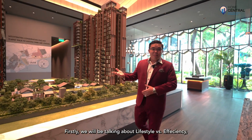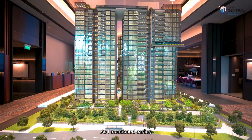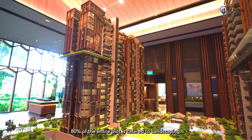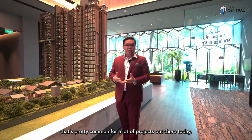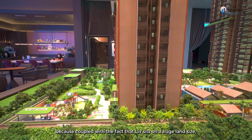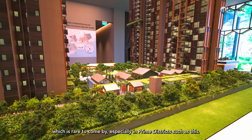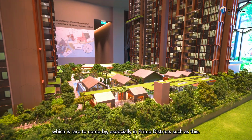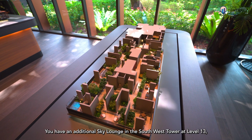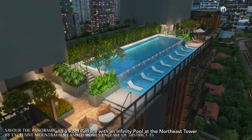Firstly, we'll be talking about lifestyle versus efficiency and why Liv at MB offers you both. As I mentioned earlier, 80% of the entire plot is catered to landscaping, but honestly, that's pretty common for a lot of projects out there today. But that's not it, because coupled with the fact that Liv sits on a huge land size, which is rare to come by, especially in prime districts such as this, you have an additional sky lounge in the southwest tower at level 13 and a roof terrace with an infinity pool at the northeast tower.